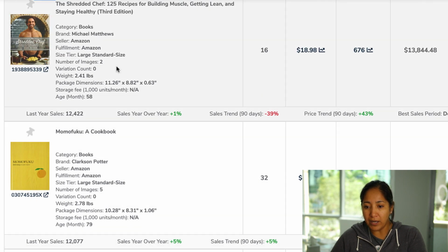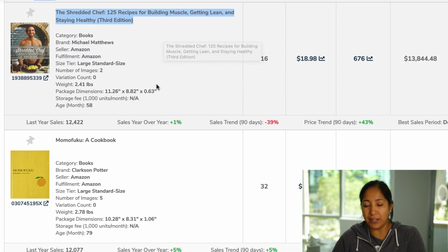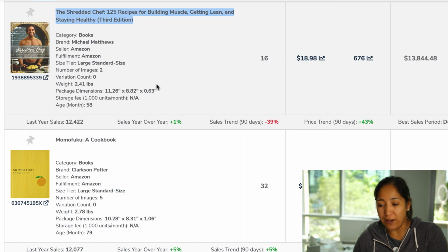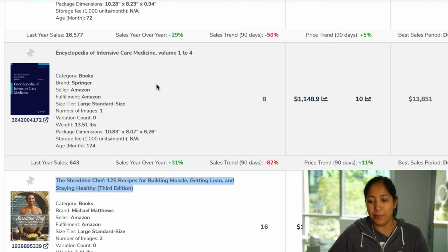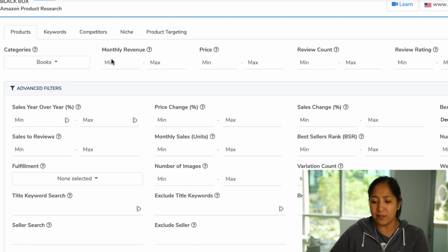Here we got a cookbook. Now, this guy really went out and outdid himself. The Shredded Chef, and he's naked. Like, I mean, what lady wouldn't like that? The Shredded Chef, right? The dude's half naked on the book. So, something to consider. If you've got a hot bod, show it off, and instead of the Shredded Chef, be the Rip Chef, be his competitor.